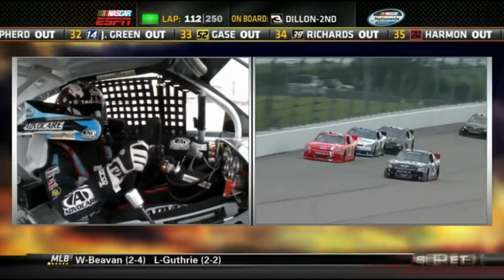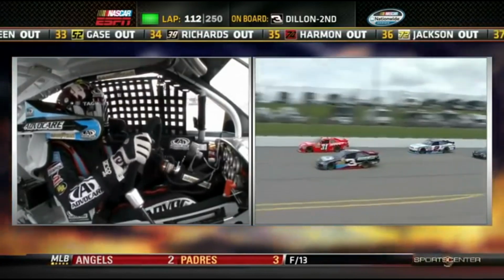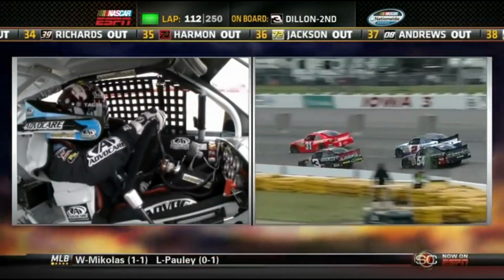10-4. Got 3 of them right here, all racing hard together. Come to your outside. Kurt Busch joining the party.